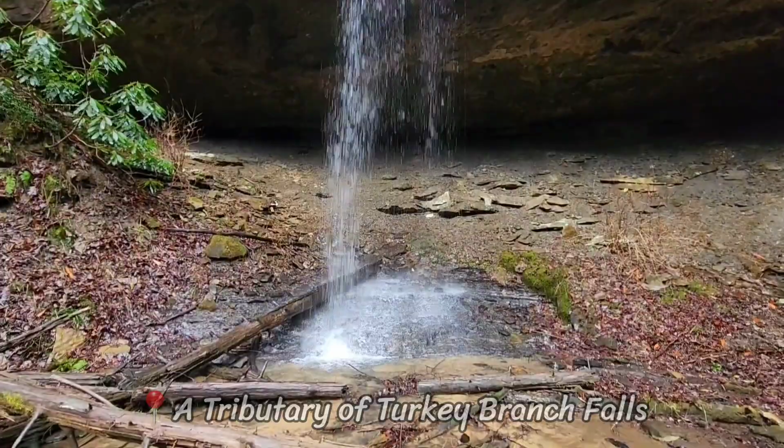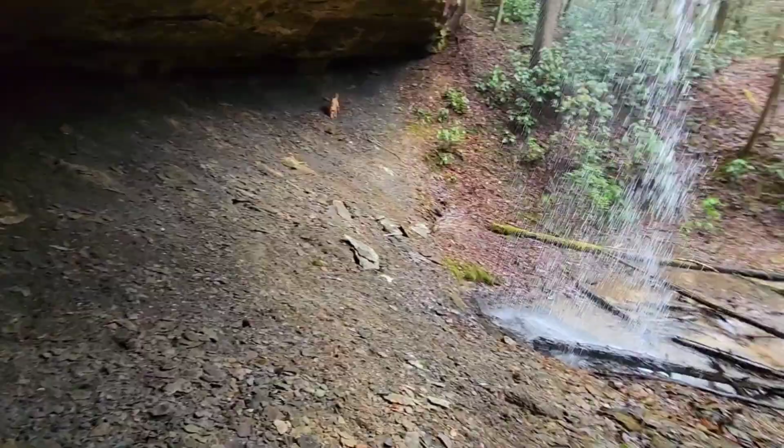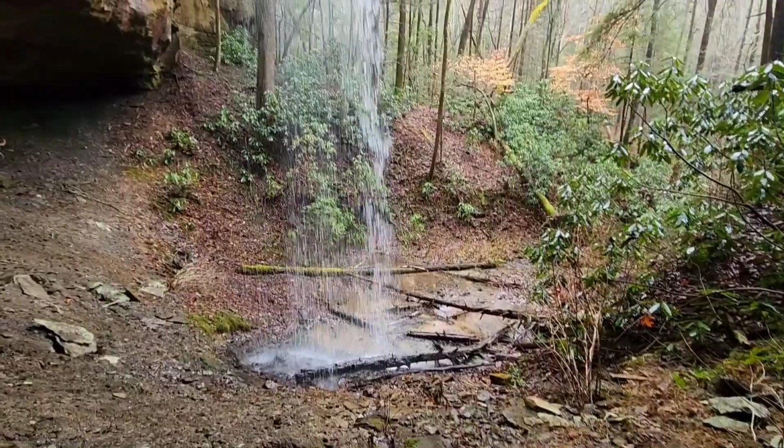Yeah, there are no visible tracks anywhere around this waterfall back here, so this really might be an undocumented falls. Pretty nice find if it is.